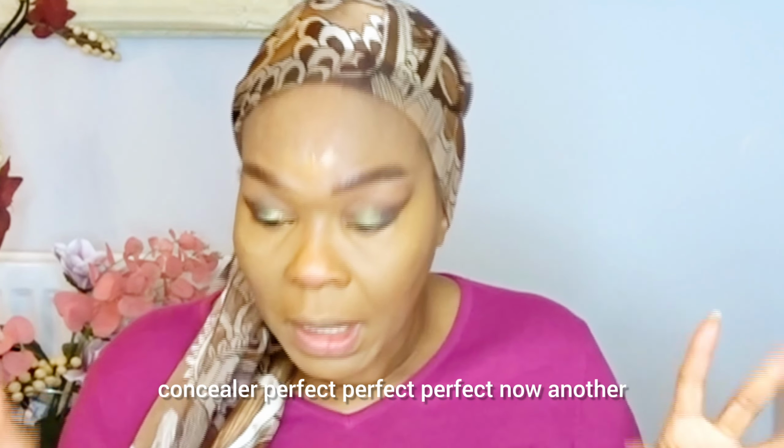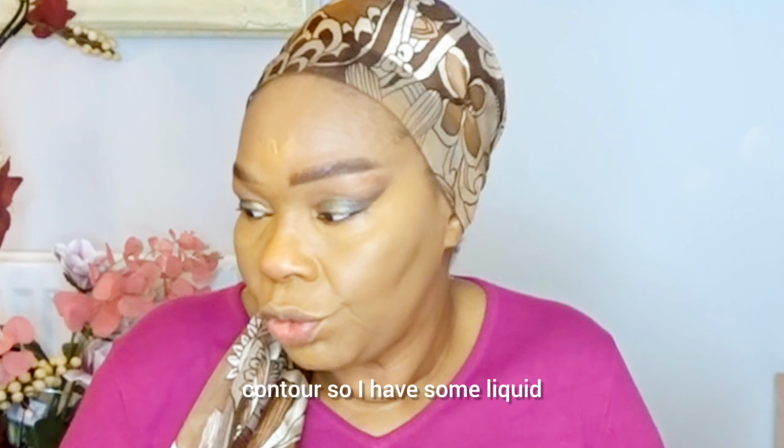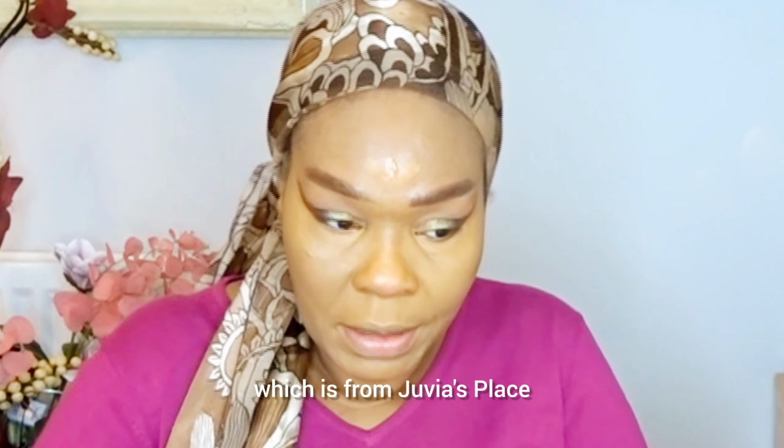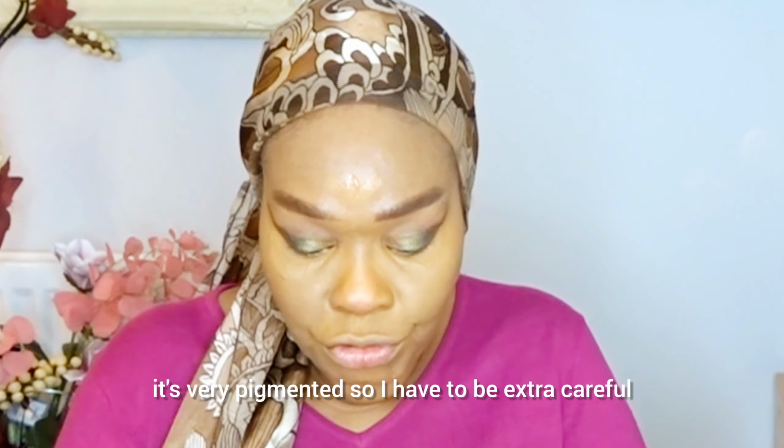Perfect, perfect, perfect. Now, another technique for contouring. I don't have a stick contour, so I have some liquid, which is from Juvia's Place. It's very pigmented, so I have to be extra careful.